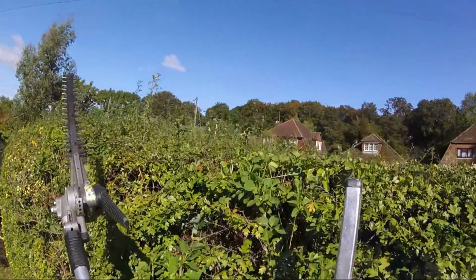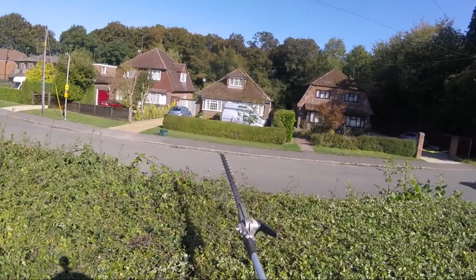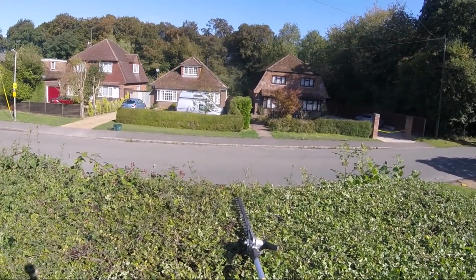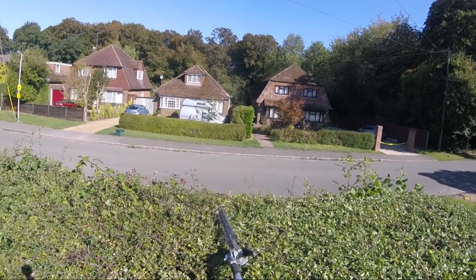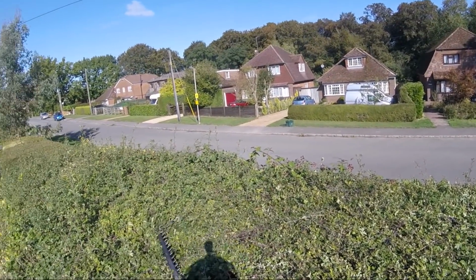I use my board on the ladder for this job. It's not overly massive, it's not overly tall. It is actually taller from the other side. The garden does drop away a little bit. This is the second cut of the year, and probably the final cut of the year for this hedge.